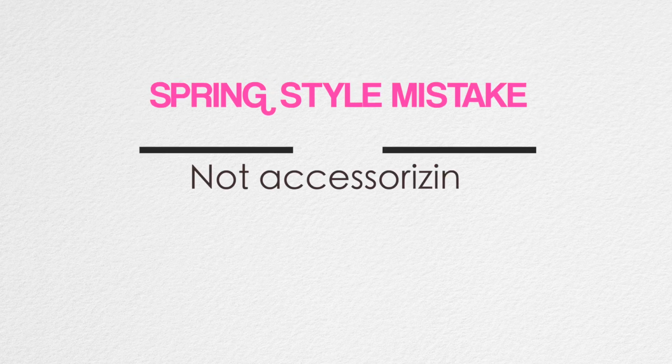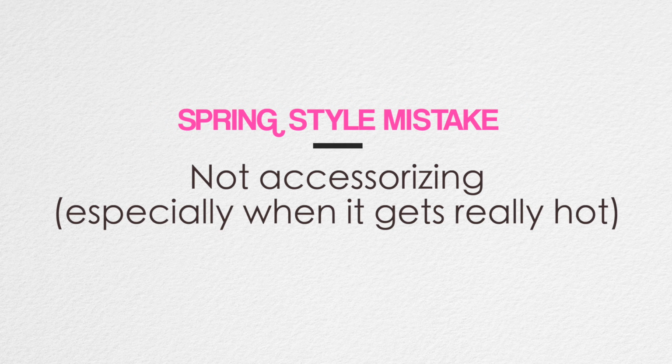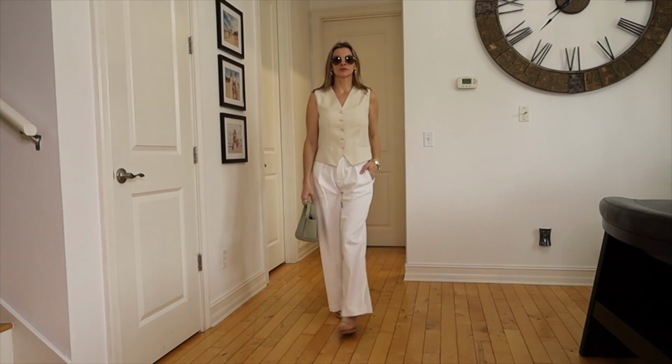This next style mistake I'm probably going to mention in several videos this spring and summer because it is so important. It's to not forget about how much your accessories can impact your overall outfit. Here where I live, it's still kind of chilly, but beautiful in the afternoons. But eventually it gets so hot where it's really hard to wear hardly anything. So I wear a lot of vests, a lot of tank tops, and I find it very important to put my accessories on.